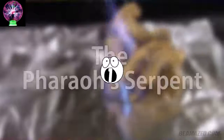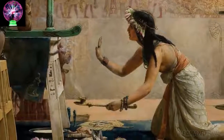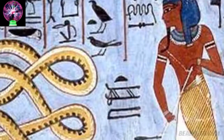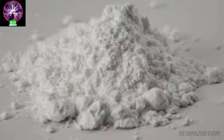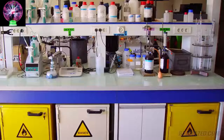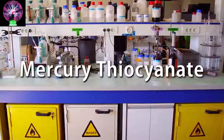Number 1. The Pharaoh's Serpent. Long ago, in the distant and ancient land of Egypt, there was one legendary feat of sorcery that was told and handed down through the generations. The Pharaoh's Serpent, as it is called, summons an otherworldly snake that seemingly rises out of nowhere. The practitioner, in this case you, burns a mysterious white powder, and it completes the calling ritual all on its own. Today, we know it as a simple chemical reaction made when mercury thiocyanate is ignited.